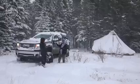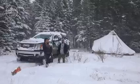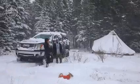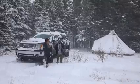So we've got the task of doing that. The truck is fairly clean for now. We're just going to leave it alone, drop the tailgate, start loading things in one at a time, and deal with the tent very last, which is not going to be fun. So let's go knock some snow off.